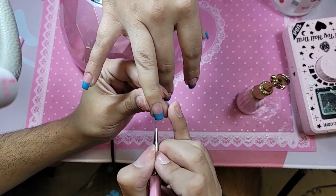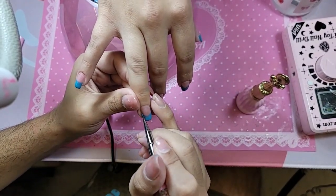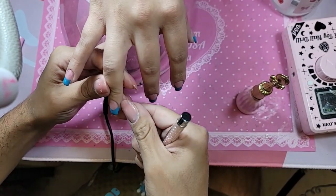Sorry, got really quiet. The focus. The concentration.